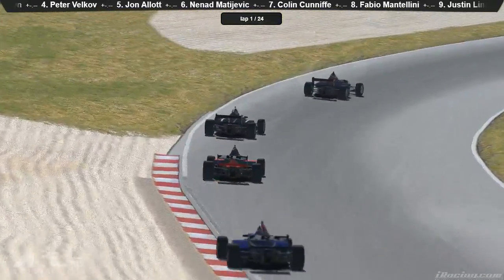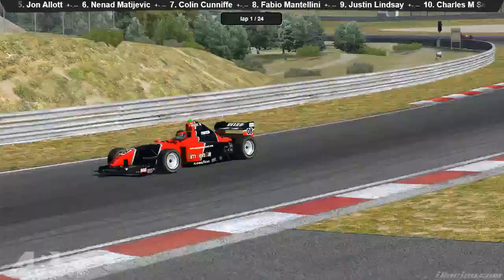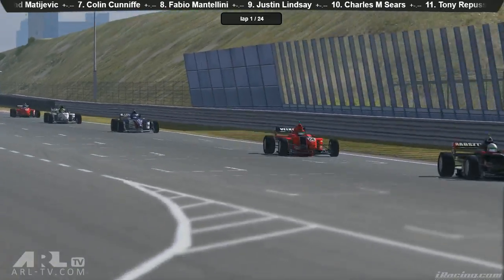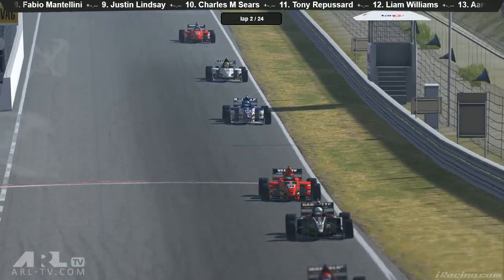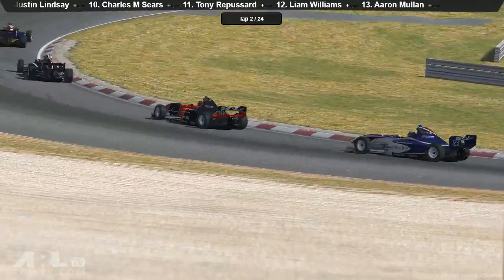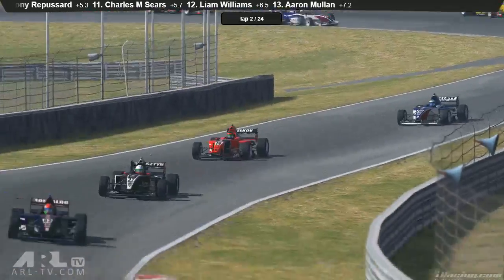Let's see if Peter Velkov can get a decent run coming out of that final corner now and challenge into turn 1. I'd expect there to be a decent bit of draft for these cars as they come down this main straight now. Everyone, I guess, apart from Zhao, has got that advantage of the draft. So the whole grid looks like they're on the front straight together, so that's good. A good clean lap from everyone to start us off should give us the opportunity for a decent bit of entertainment for the race.